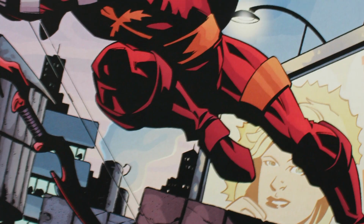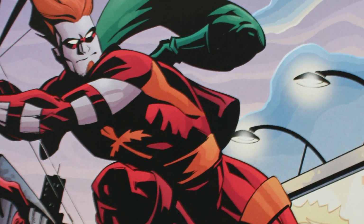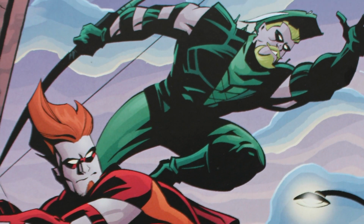You know what, I said I was going to do this in chronological order, but let's look at the other Green Arrow book. So we have Green Arrow: Archer's Quest. Here we have Archer's Quest, which has Green Arrow teaming up with Arsenal, written by Brad Meltzer.